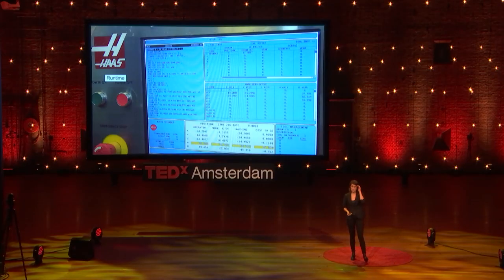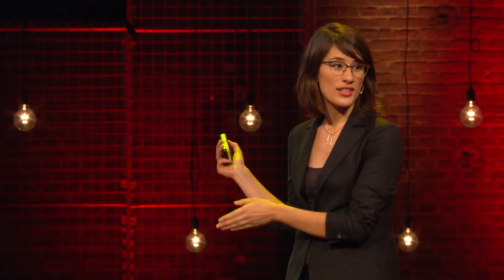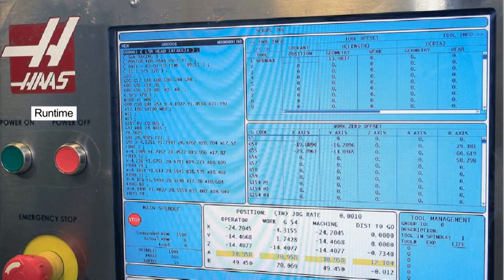Actually, if you use some of these digital fabrication machines, they're not totally well suited yet for just anyone to walk up to and use. This is actually not a machine from 1950. It's a machine from last year. But you still have to be able to run it using this extremely user-friendly interface.